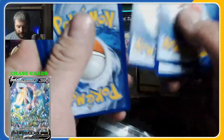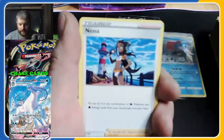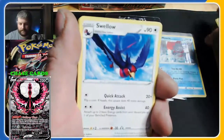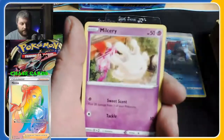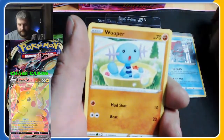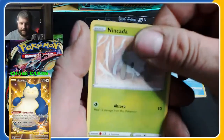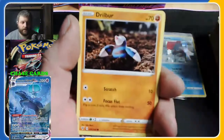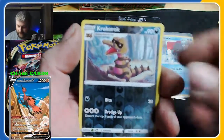Wow, that energy is beat up. There we go. We got energy. Nessa. Zephyr Strike. Yeah, I absolutely agree. Evolving Skies is definitely the best set of Sword and Shield to date.